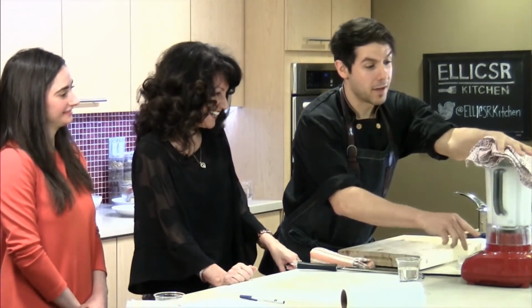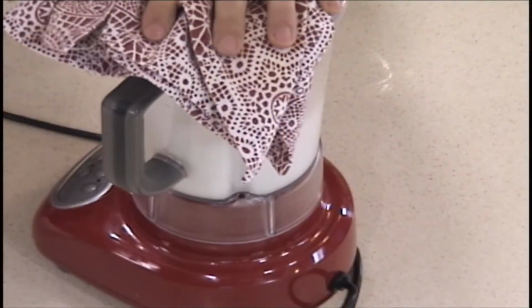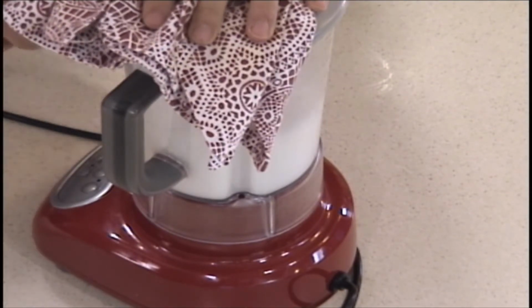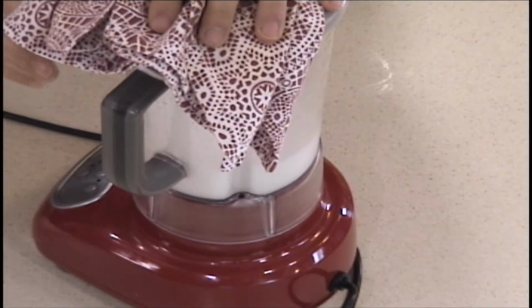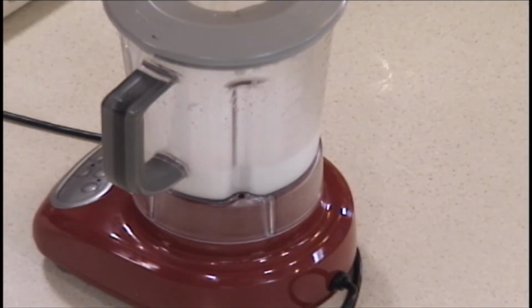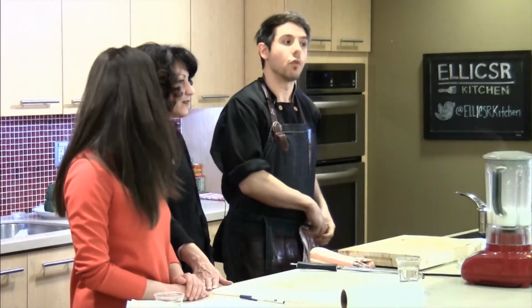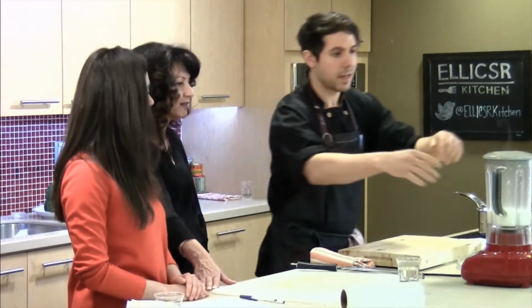So lid on and start low, and then let it run. So this is just for show purposes. You can let it go for about a minute or so, just until it breaks down. Again, the coconut milk breaks down a lot faster than if you were to do almonds or cashews. You might just want to let that go a little bit longer.